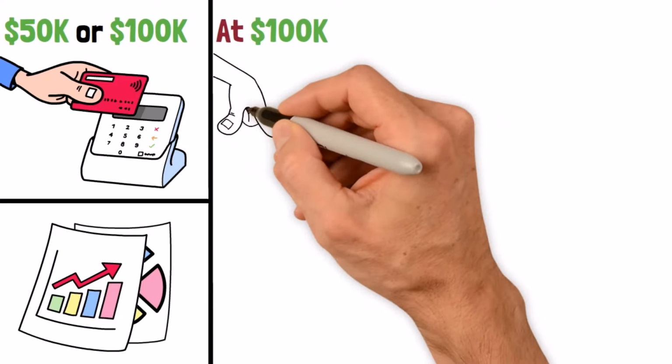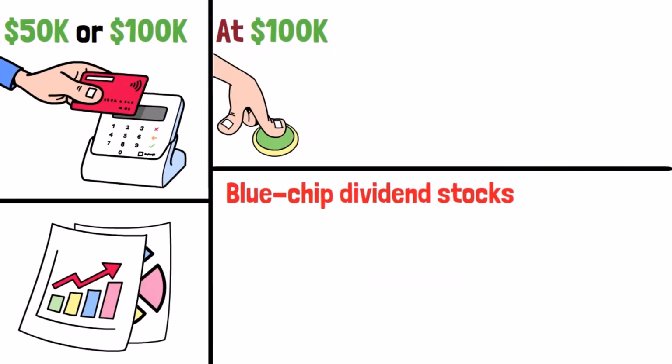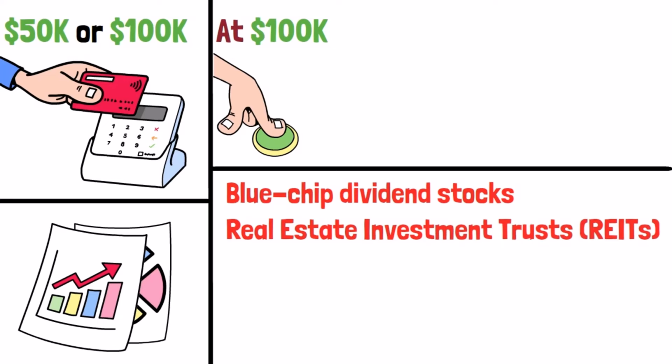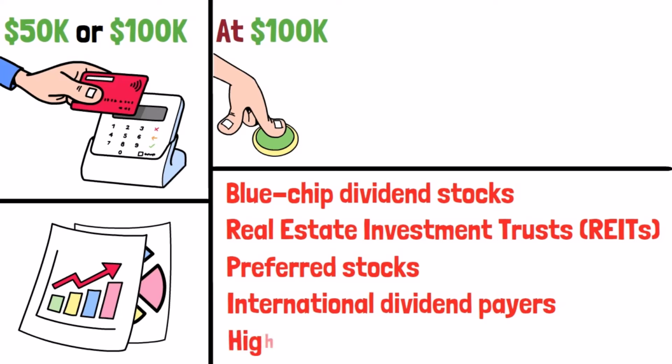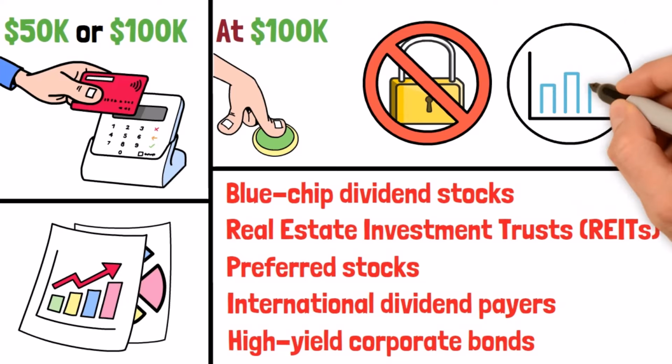Not only that, but at $100,000, you can start diversifying across different types of dividend investments. Blue chip dividend stocks, real estate investment trusts, REITs, preferred stocks, international dividend payers, and high-yield corporate bonds. This diversification doesn't just protect your wealth, it accelerates it.